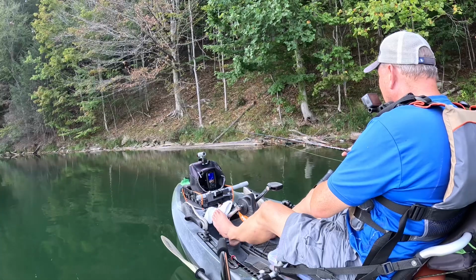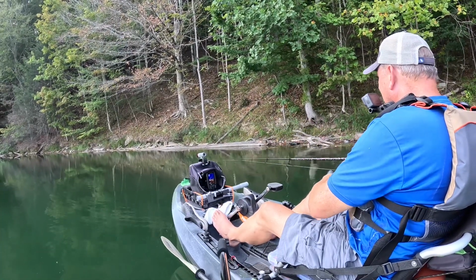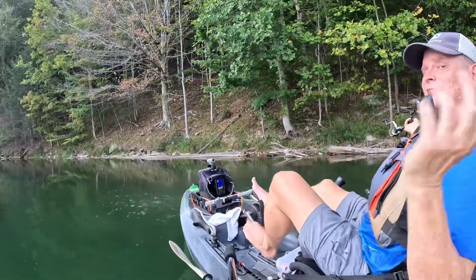This is actually going back down toward the boat ramp, and it's the bank opposite over there. That is also another nice steep bank, and for me, a very good bank to throw a wacky worm on. And I do finally hook one there.